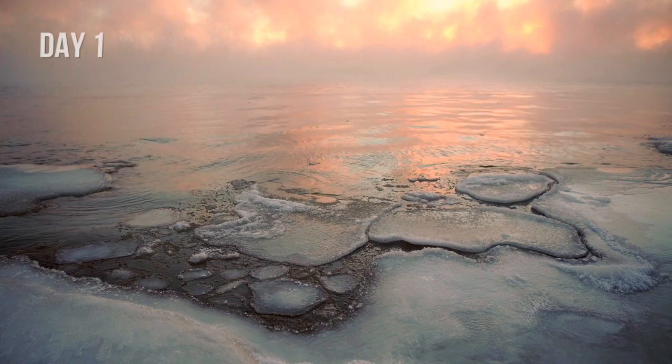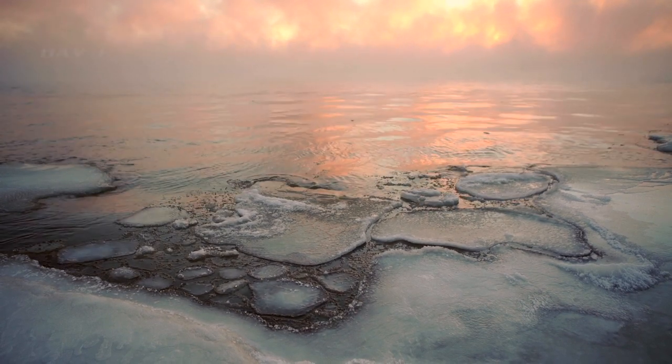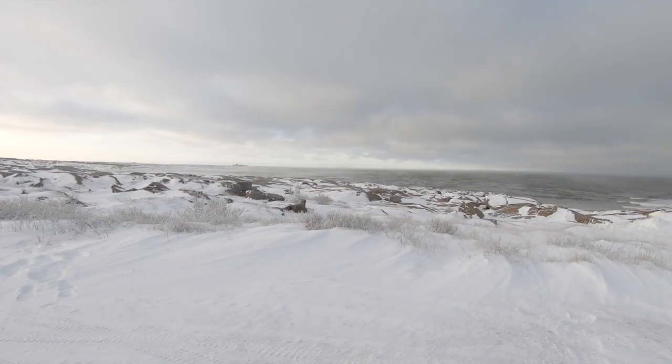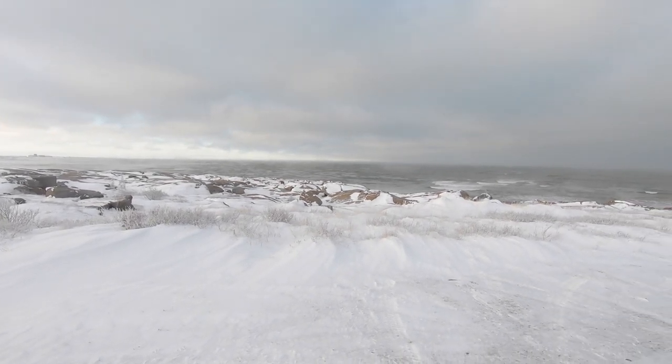Every autumn, polar bears migrate from inland to the beaches near Churchill, waiting for the waters of Hudson Bay to freeze. Our opportunity happens in the days leading up to the freeze. Once the sea ice forms, the bears will travel many miles out onto the ice to hunt seals and eat throughout the winter.